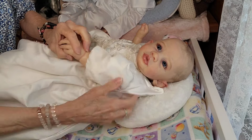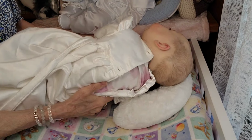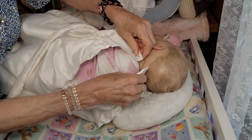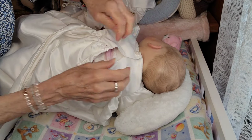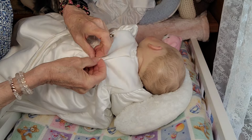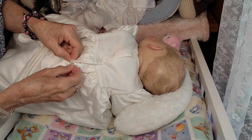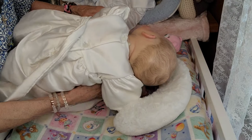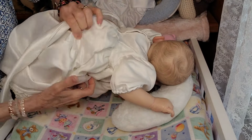Okay, I'm going to turn her over on her side. I don't know why Melissa sent me this dress with her. She must think this little girl was really special. I would think that when artists make reborns and spend so much time with them, they would get really attached. I know that I would get really attached, and I would have a hard time selling them. But maybe as an artist, especially one like Melissa who makes a lot of babies, you probably get used to that. But she really surprised me with this dress, and it's so gorgeous.